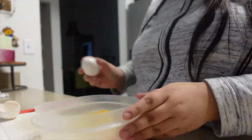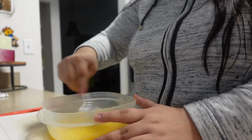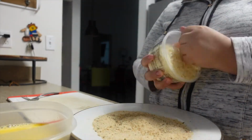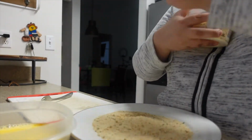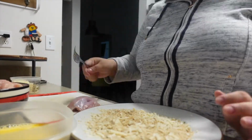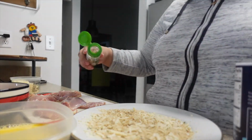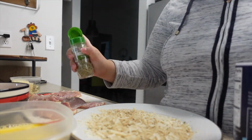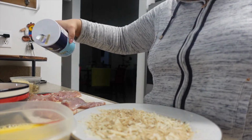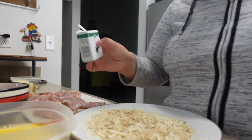So to get started on baking the chicken, I'm gonna be getting 2 eggs and giving that a big whisk. And I'm going to be gathering my breadcrumbs, and I like putting some parmesan on the breadcrumbs. I don't know, that's the way I've been doing it from day one, and it's just something I don't stop doing. So I give it a mix, and then I grab my chicken breast, and I automatically put some rosemary, some salt, and pepper to taste. And then I put my chicken into the eggs, and then into the breadcrumbs.